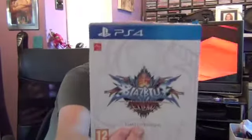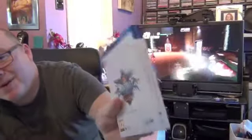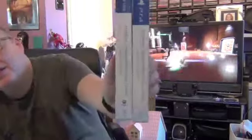And it's a limited edition that comes with an art book. But they also had the PS Vita version as well for 15 quid, which I thought was pretty good for a collector's edition of a Vita game, because if you just get the standard one, it would be the same money or more. So I've got both collector's editions of that game, on the Vita and the PS4. And I always like to collect the Vita versions of games as well as the PS4 version, so I've got an option of playing it on the handheld.